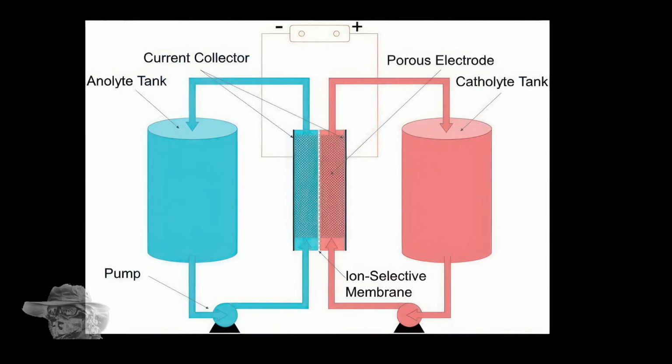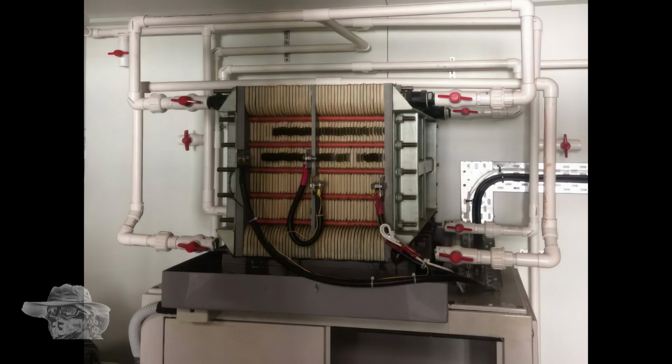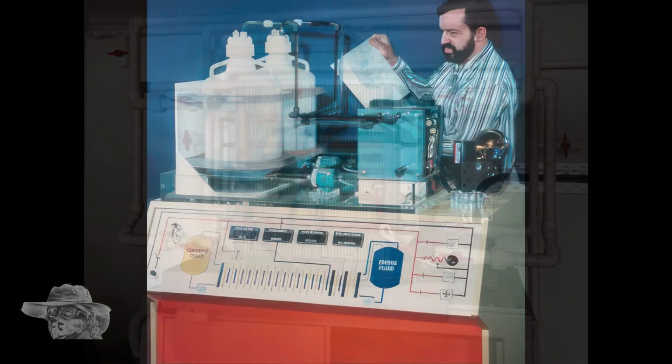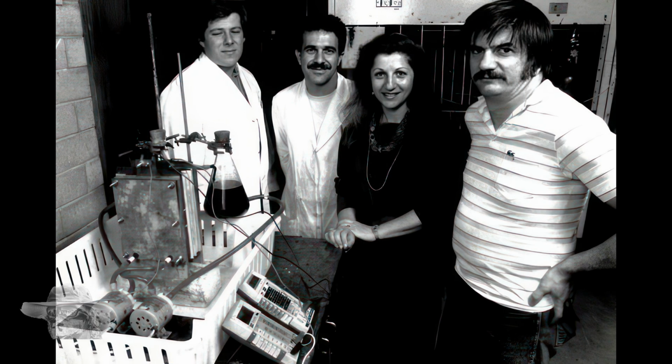So, folks, with vanadium, you're talking about a vanadium redox flow battery. And this was pioneered back in the 80s. It's not new technology, although it's being made much more efficient and much cheaper. Here's one of the early cells. This is one of NASA's attempts at it back in the 1970s. The team that pioneered this were from Sydney University, and here they are back in the, I think this is the early 80s. Certainly looks like it with the haircuts, but anyway.